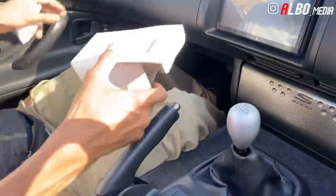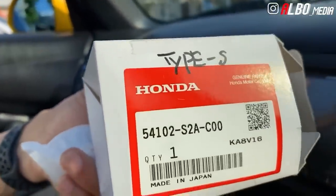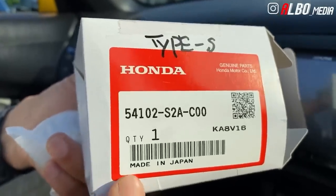Okay, so now we're going to replace this. So first of all, just to prove that this is a genuine Honda Motors item made in Japan. So you gotta be very careful because there's a bunch of fake ones of these floating around actually. Oh really? Yeah. On like Yahoo auctions, they're really cheap.